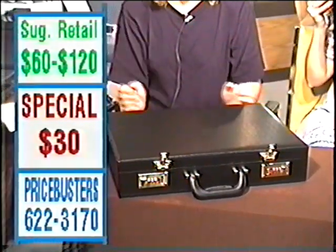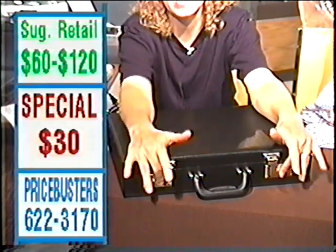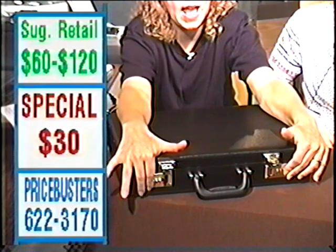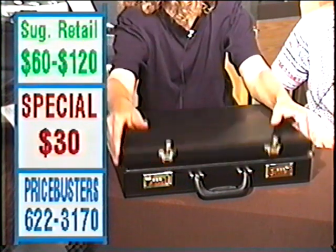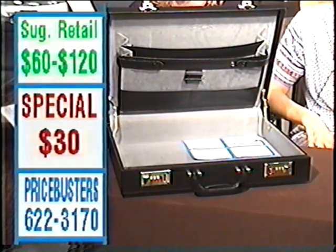Okay, we finally got some in, people. We know you've been looking for them, and we finally got in some briefcases. These are the combination lock briefcases, which are really nice. And more people are needing them. The colors that we have in right now are only black. I believe we've got black.